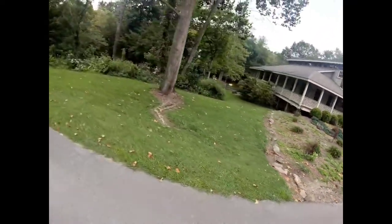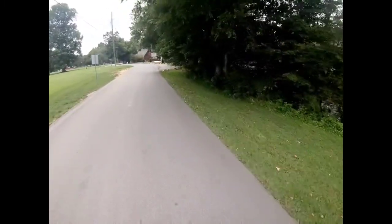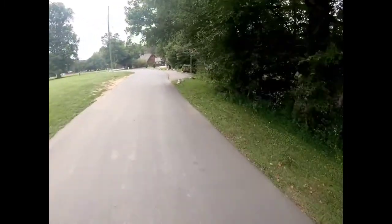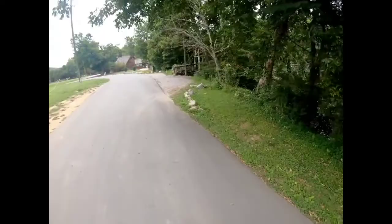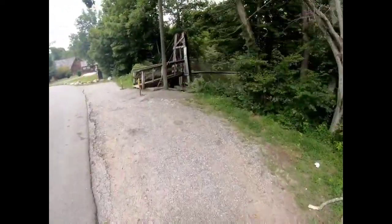And you can see it sits right on the side of the river. Right down here is a little swinging rope bridge, so I'll stop and check that out. Show you what that looks like. And again, this is stuff you wouldn't see driving through the main part of Townsend.